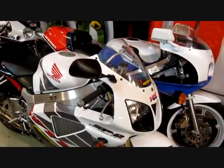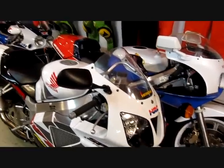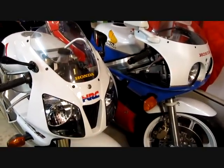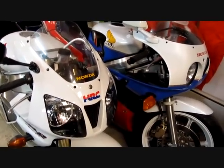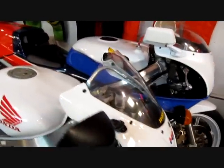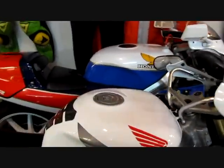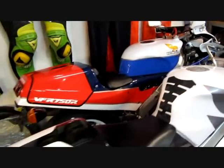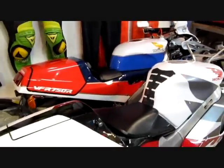Behind it stands the RC30. RC30 is a 1988 model, the first one.